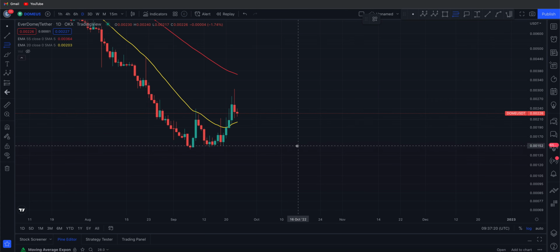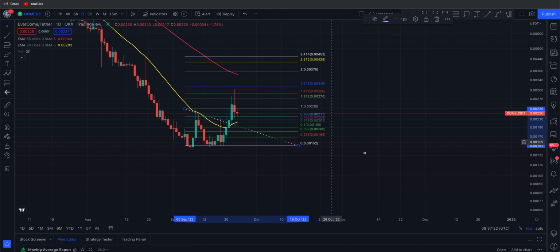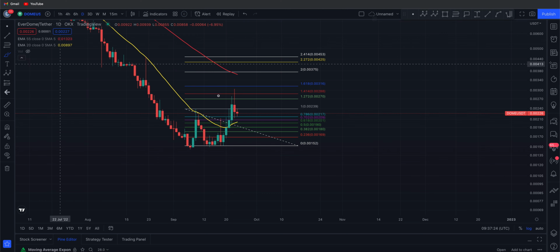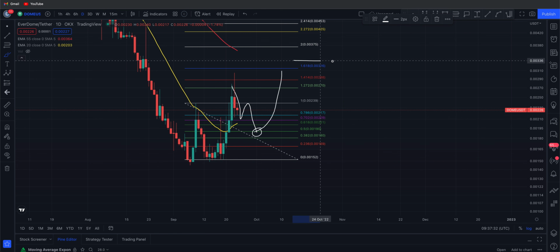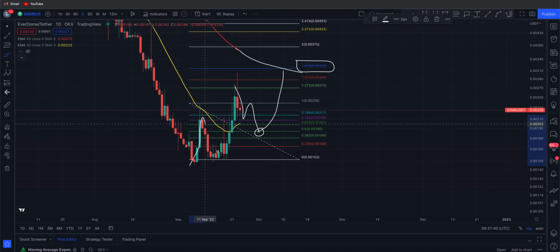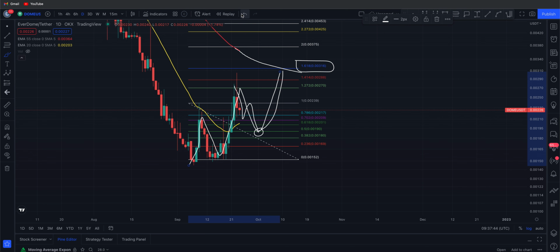Now for upside targets, you've got the 1618 that's just been shy of or has not been met yet. If we do come back for this A, B, C correction and hold support, my next target is the 1618 up here at 0.00316, by which time this 55 would be creeping down, and you'd be coming up to retest it in this 1, 2, 3, 4, 5 Elliott wave theory impulsive move to the upside. Okay, guys, so that's my technical targets for you today.